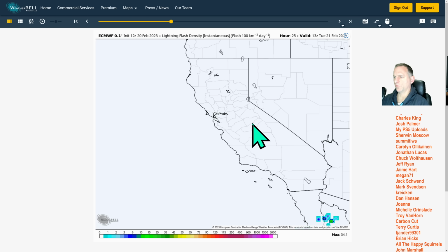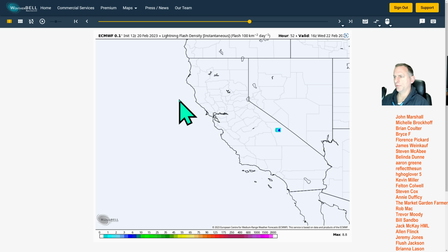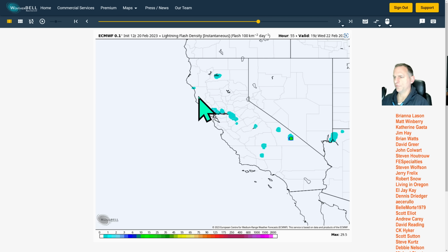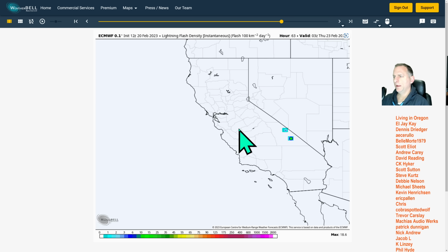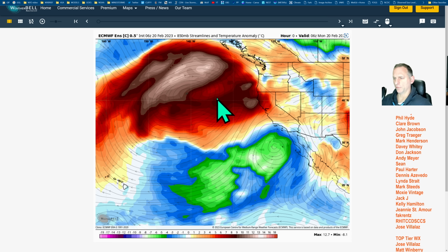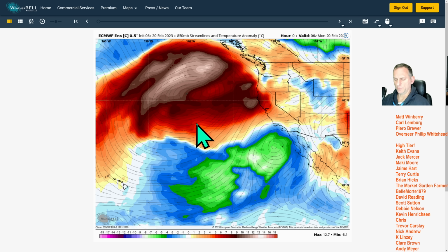We're going to speed ahead towards Wednesday here, and you can see some thunderstorm potential as we go through the day Wednesday, and that increases during the afternoon, especially across some of the Central Valley, Northern California. And then again, as we go on through Thursday, we're going to be dealing with kind of a repeat of Wednesday.